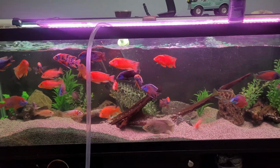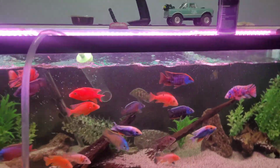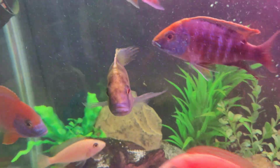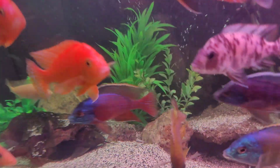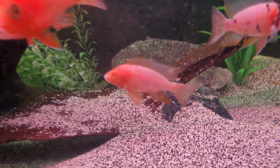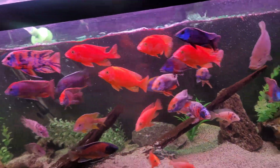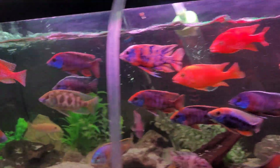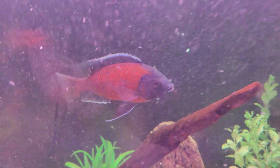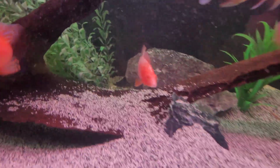Alright guys, while I'm waiting for this tank to finish filling, I figured I'd give you a quick little update on the fish that I put in here. Everybody seems to be doing good. That's the Venustus I put in here. I also put in this Sunshine Peacock and this albino pink OB, and what else did I put in here? Oh yeah, the redfin borleyi. Where is he at? Oh, there he is right here. And everybody seems to be doing pretty well in this tank besides the albino pink OB right there.